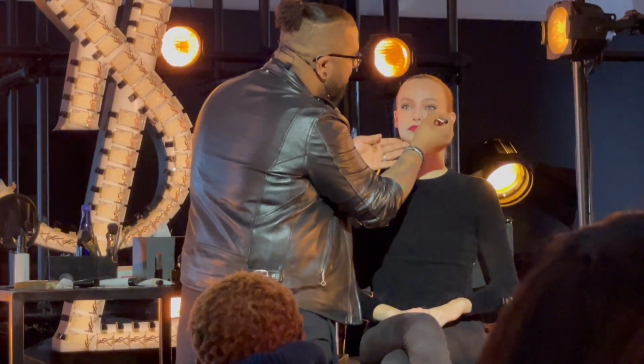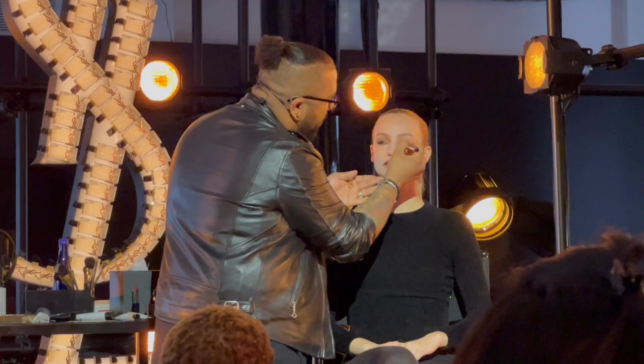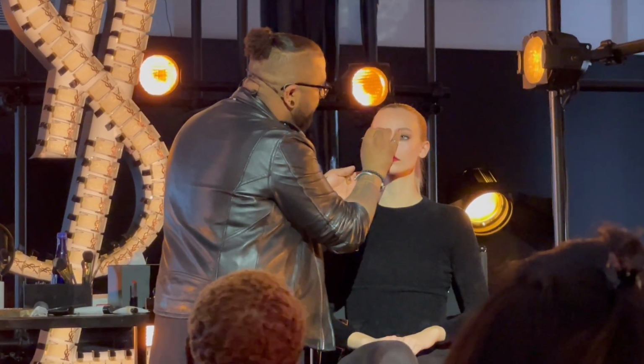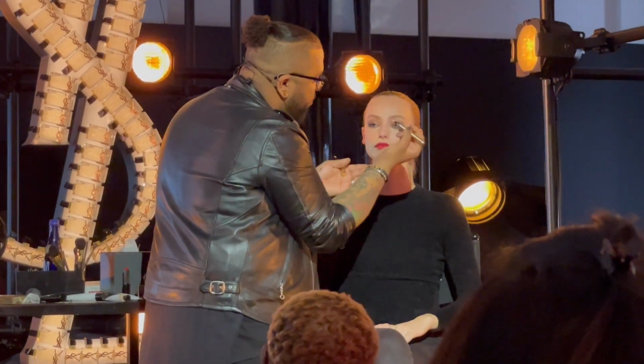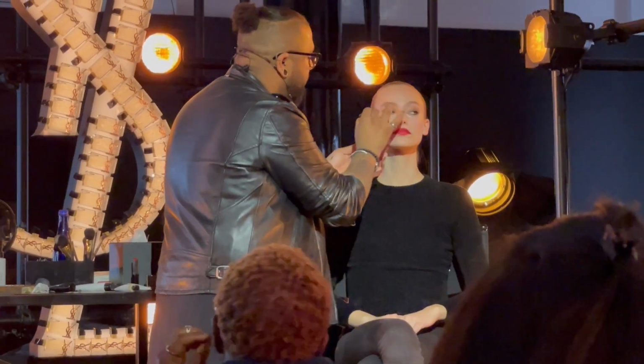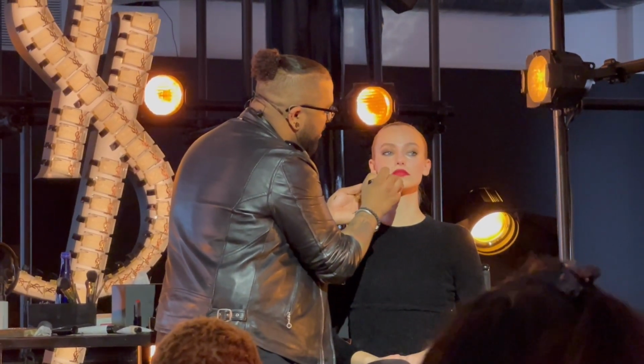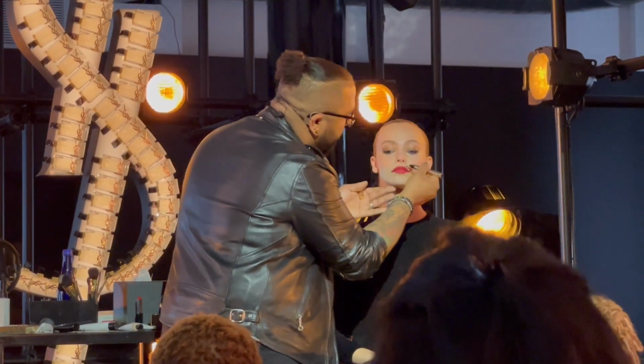Right under the inner part of the eye, add that. We're going to add it right above as well. And then we're going to use what's left over. We're going to pop it on the side, a little extra pop down the center, and then clean up around the lip as well.